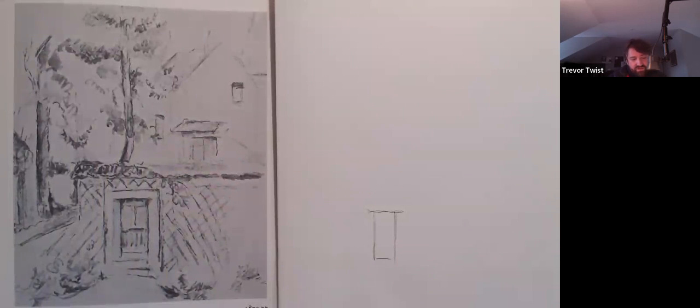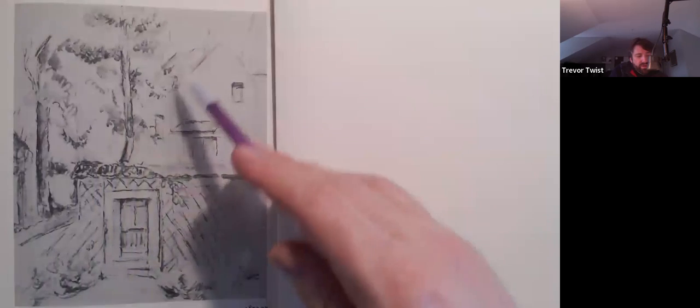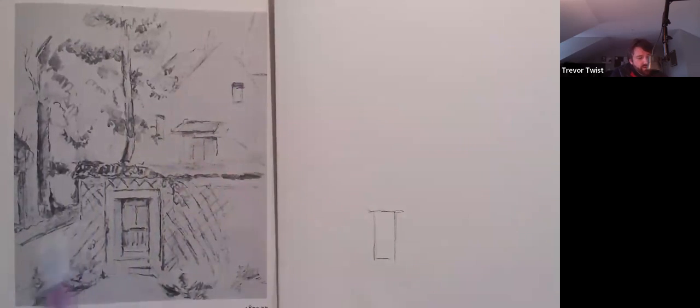And frankly, there are not very many diagonals in the composition, and the ones that are there are just repeated over and over again. You can see it in this rooftop, the rooftop here, the rooftop there. I guess we do get the angle of the road or whatever.